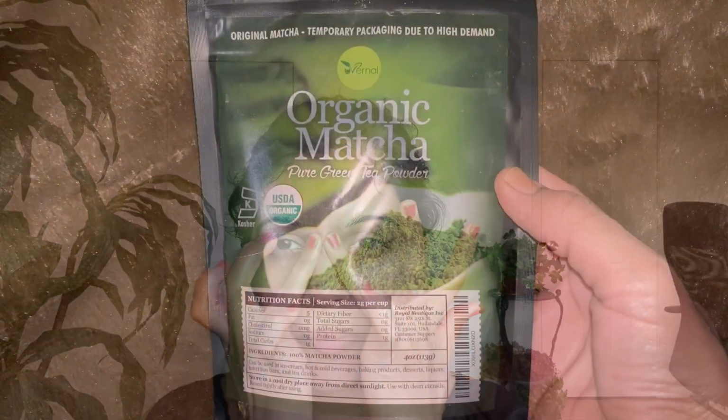I'm going to share a home remedy which will help you reduce eye puffiness and your dark circles. It's a very easy home remedy. I'll be sharing two remedies, one for reducing puffiness and the other for your dark circles. First we'll see how to reduce puffiness around our eyes.